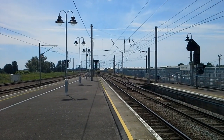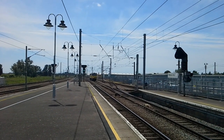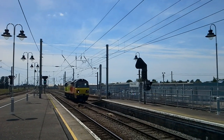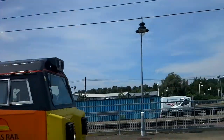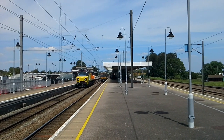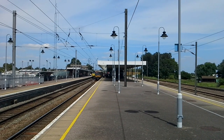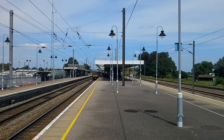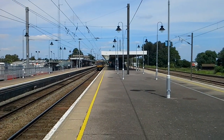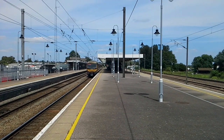Right, we've got a Colas Rail Class 70 running light. There's 365508 forming the late running 1325 First Capital Connect service to London King's Cross. Now departing is the late running 1325 First Capital Connect service to London King's Cross.